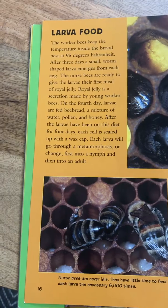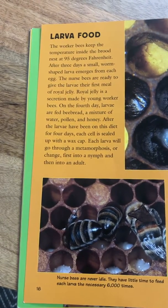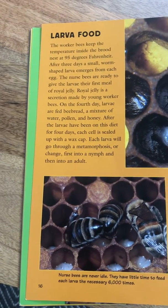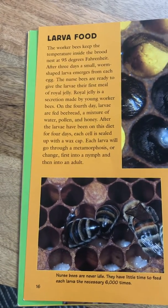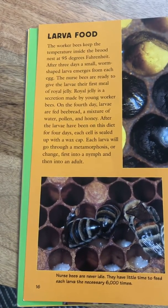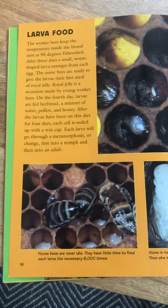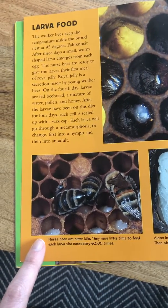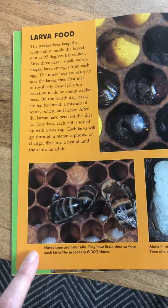On the 4th day, larvae are fed bee bread, a mixture of water, pollen, and honey. After the larvae have been on this diet for 4 days, each cell is sealed up with a wax cap. Each larva will go through a metamorphosis, or change, first into a nymph and then into an adult. Nurse bees are never idle. They have little time to feed each larva the necessary 6,000 times.